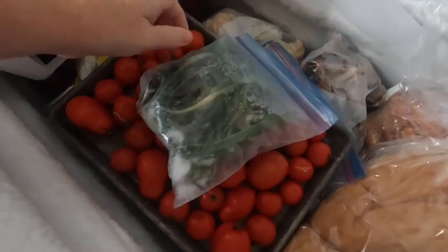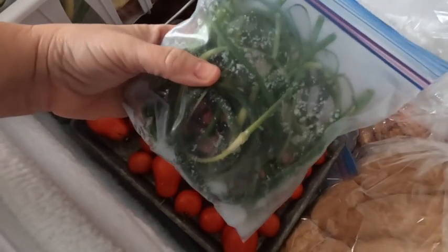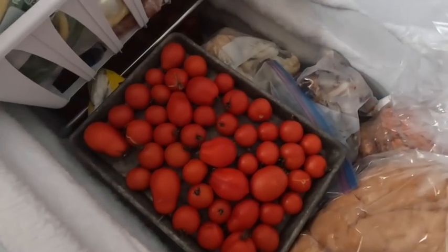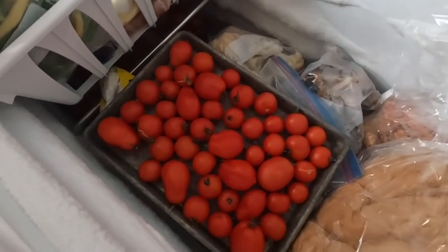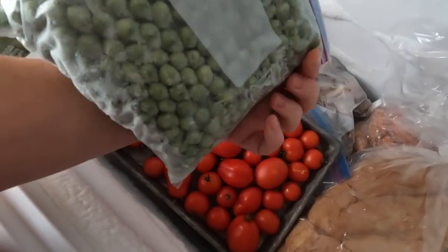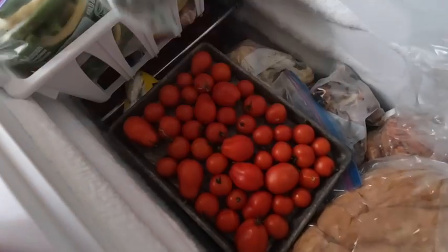We have our garlic scapes. These have done some fabulous flavor to meals already. It makes me so happy. And our peas. Look at those. Don't they look fabulous? So all in all, our freezer inventory actually isn't doing too bad.